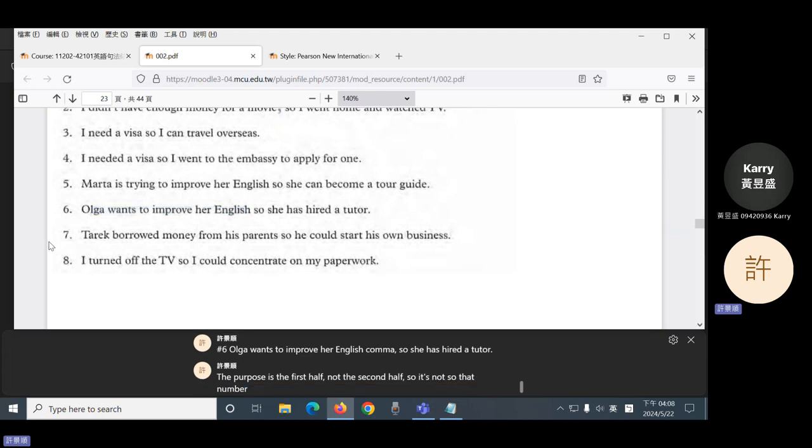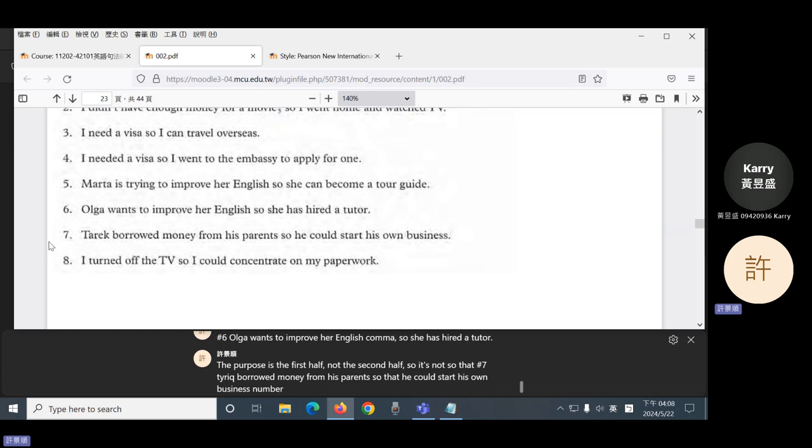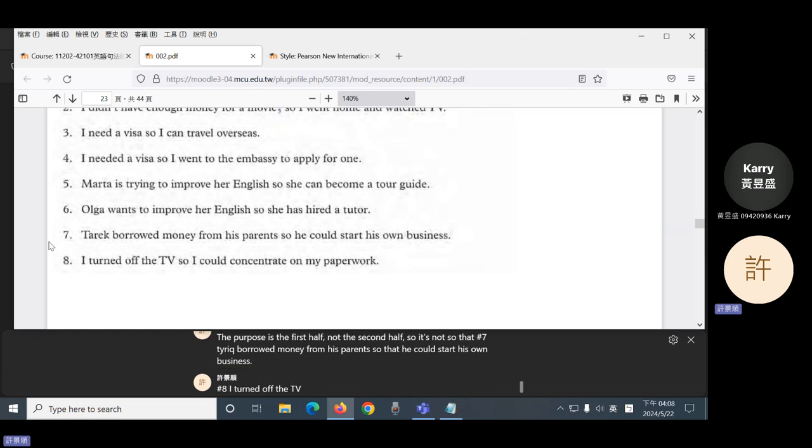Number seven, Tariq borrowed money from his parents so that he could start his own business. Number eight, I turned off the TV so that I could concentrate on my paperwork. Questions?